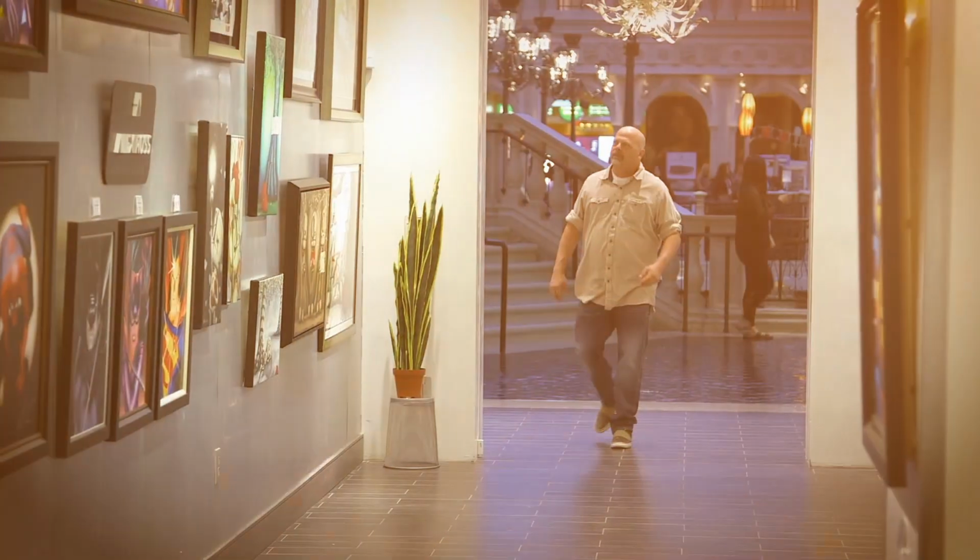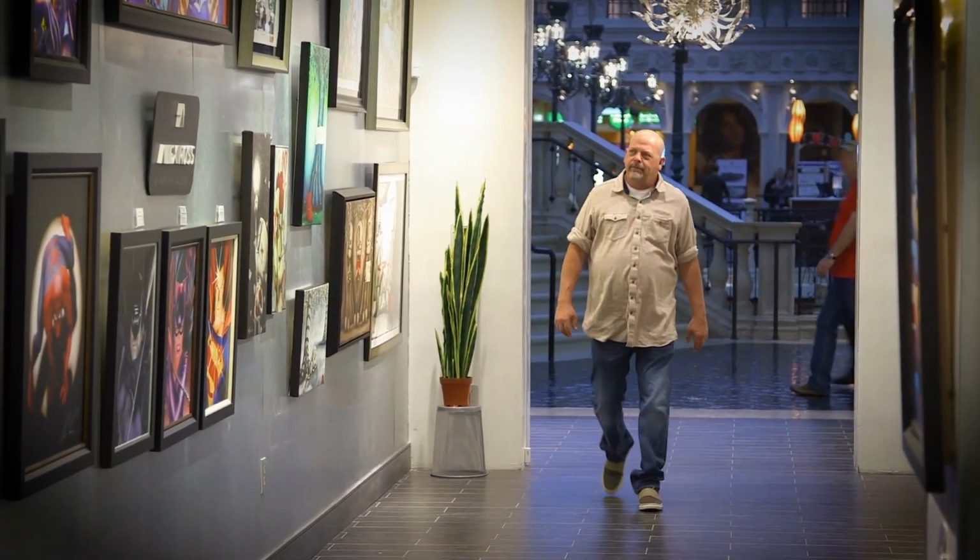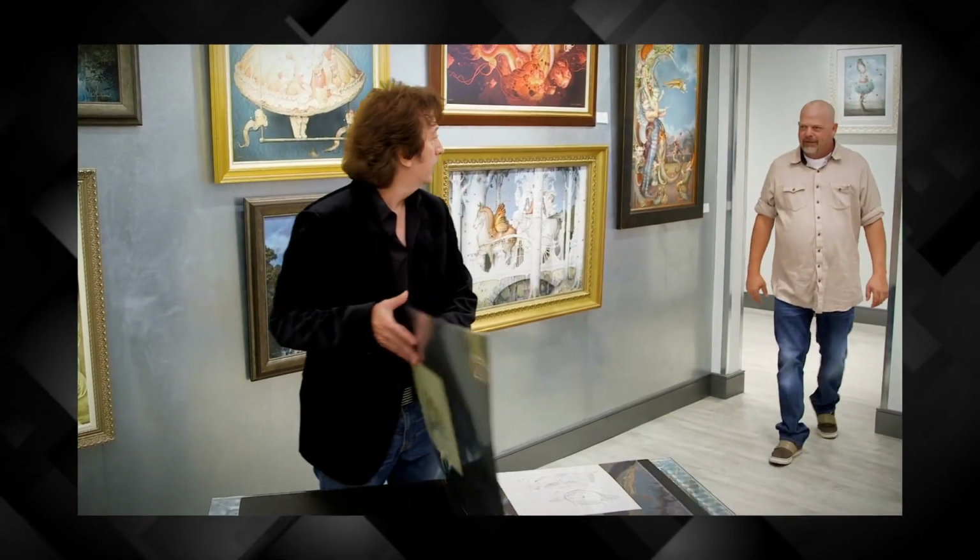Gallery in Las Vegas, and this gallery has some original Sendak artwork. We're talking Where the Wild Things Are. Maurice Sendak's Wild Gamble: $250,000 for a children's sketchbook.